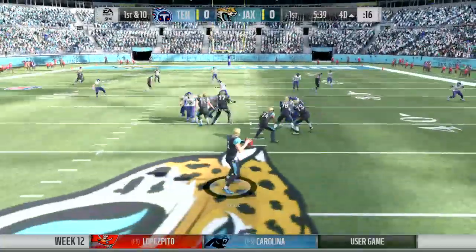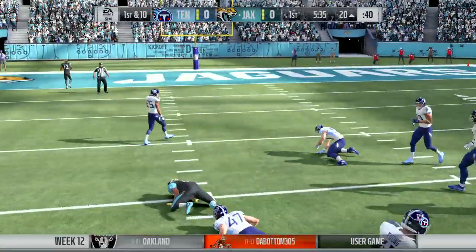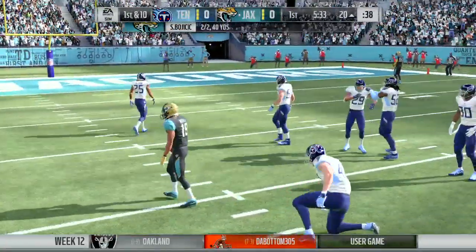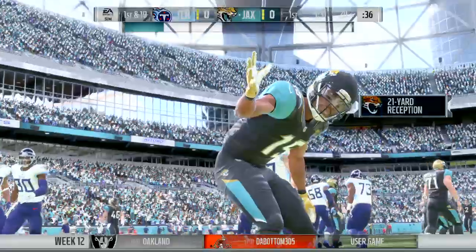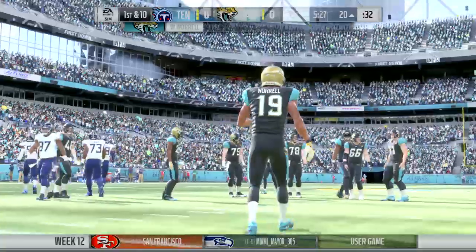Now a play fake here on 1st down. Got a man over the middle, and it's complete. And he's going to get this one down to the edge of the red zone. And a nice gain of 21 yards.